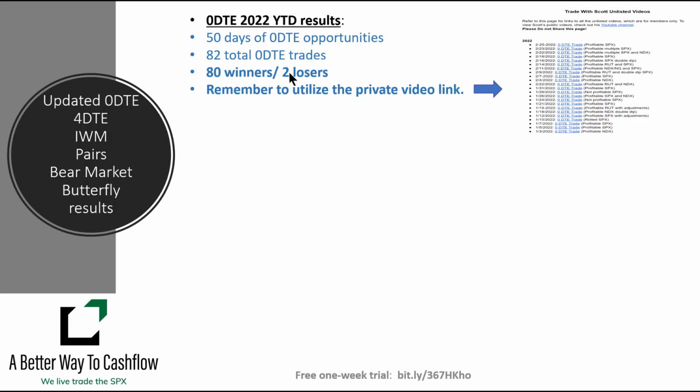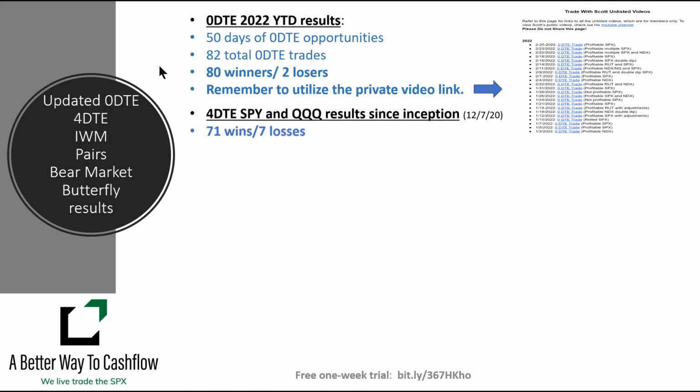So 0DTEs, I couldn't be any happier. They've just absolutely been an absolute home run success for us. 4DTE, SPY, and Q trades. We booked another loser last week, so we're now at 71 wins and 7 losses.